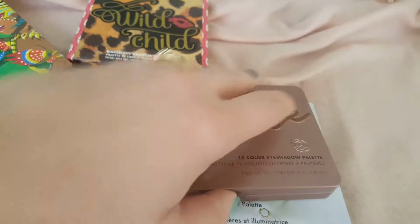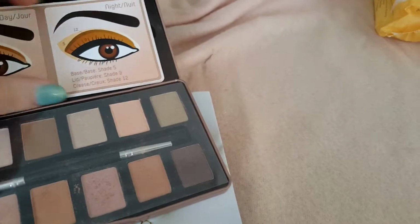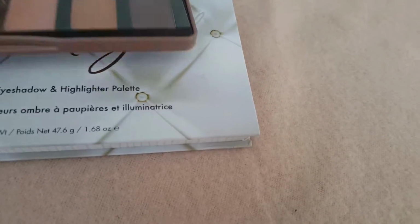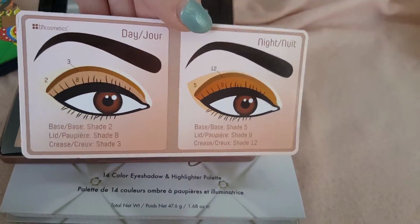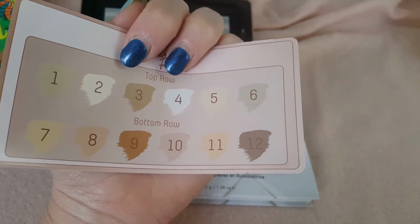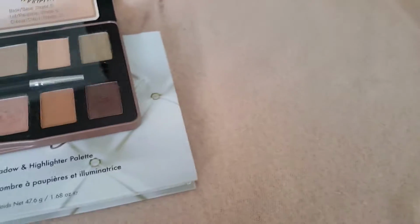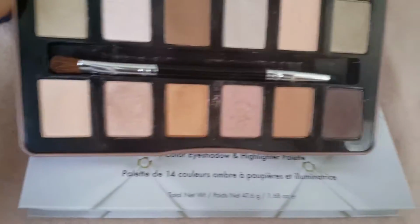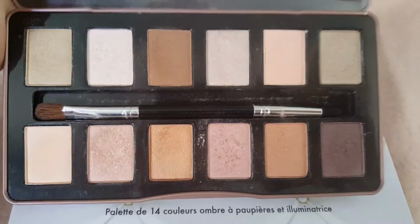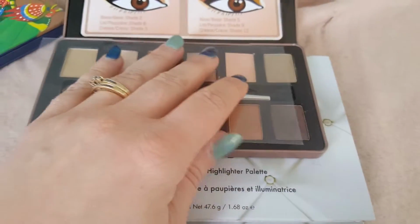You've got the Nude Rose from BH Cosmetics. It's a metal case. The inside does have a way that you can wear some of these day or night. It only has numbers assigned to them. There's no names on there. So if anything, you can just create your own names. But it comes with its own brush. Some of these came with their own brush, and I don't know where the brushes are now. But that's a really pretty nude palette, Nude Rose palette.